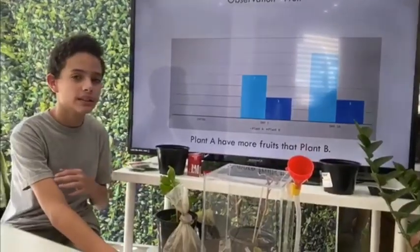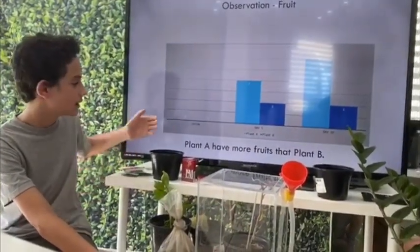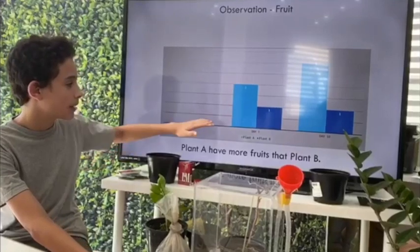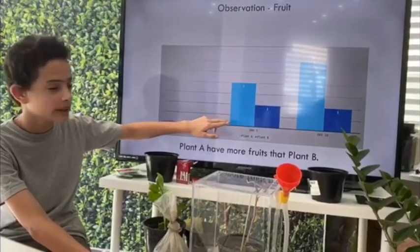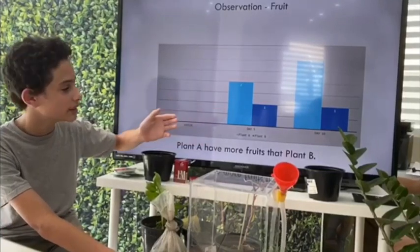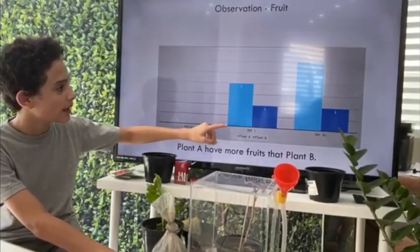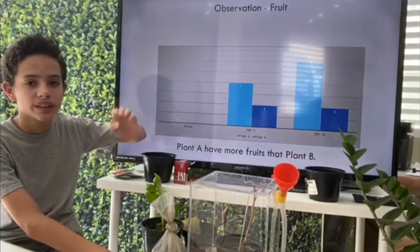Again, in the initial they didn't have fruit. And now here in the observation, fruit. In plant A, it had two more fruit, and this one had one. Now in day 10, since plant B was dead, it only kept the same single one, since plant A had three more and kept reproducing.